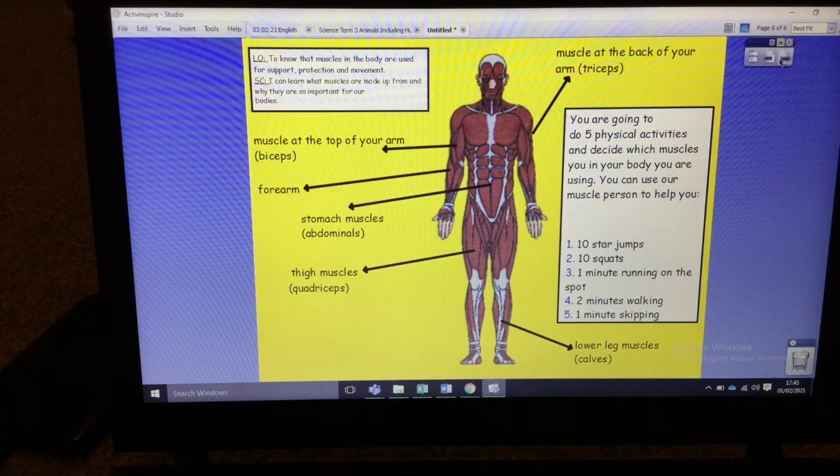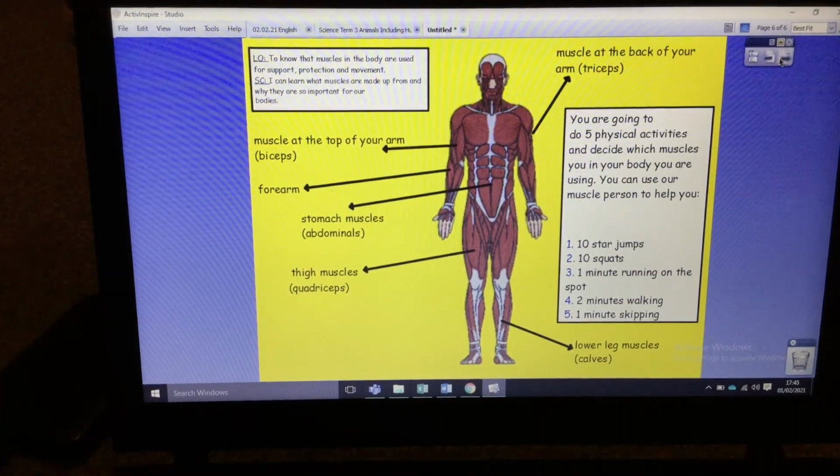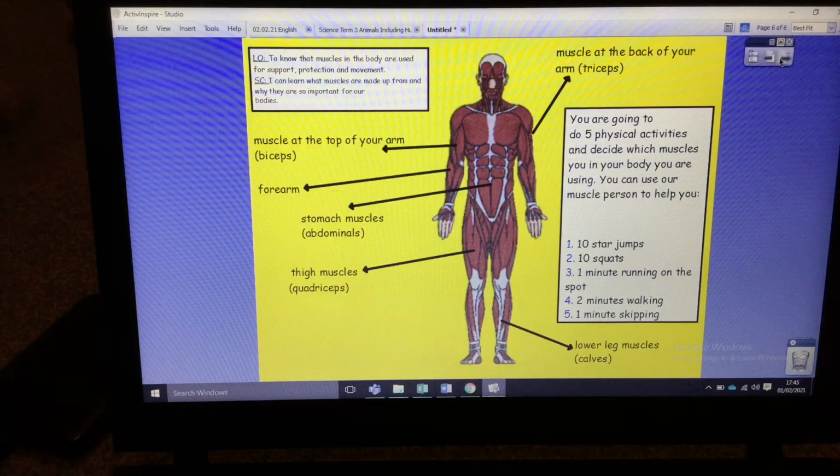Okay, now your task today is to do 5 physical activities and decide which muscles you are using in your body. Now you can use this muscle person to help you. Okay, so the first activity is doing 10 star jumps. Second activity, 10 squats. The third activity, 1 minute running on the spot. The fourth activity, 2 minutes walking. And the fifth activity, 1 minute skipping.